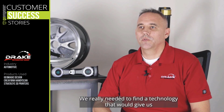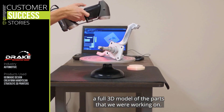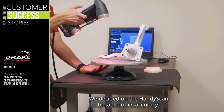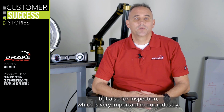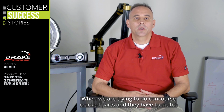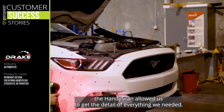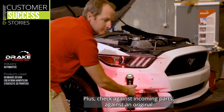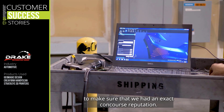We really needed to find a technology that would give us a full 3D model of the parts that we were working on. We looked at several different technologies. We decided on the HandyScan because of its accuracy. We use the scanner not only for new product development but also for inspection, which is very important in our industry when we are trying to do concours correct parts and they have to match exactly how they were made back in the early 60s. The HandyScan allowed us to get the detail of everything we needed, plus check incoming parts against an original to make sure that we had an exact concours replication.